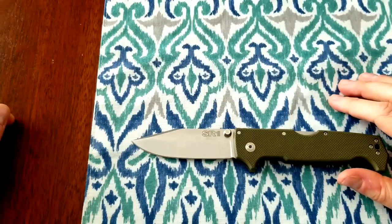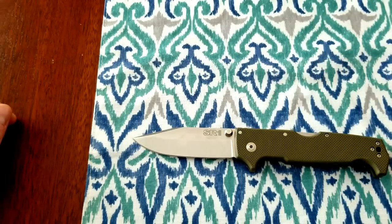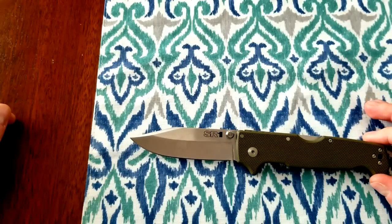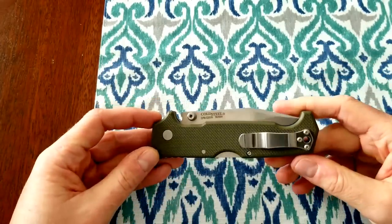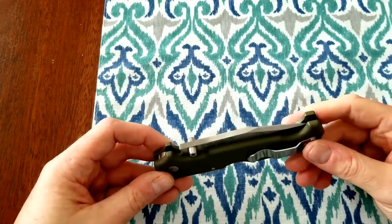The other thing is, let's ditch the ridiculous naming conventions. Check. SR1. Simple. Easy to say. Not ridiculous. Let's not print it obnoxiously on the blade. Not quite there. Still obnoxious. SR1. But whatever, it is what it is. I don't really care. It's fun. Cold Steel kind of brings fun back into knives, and I kind of miss that. So really cool. Really excited about it.